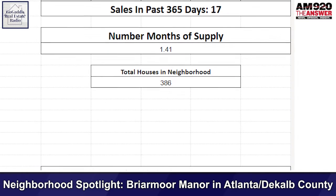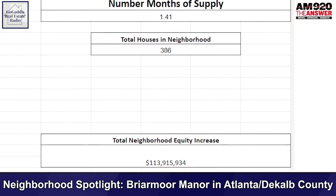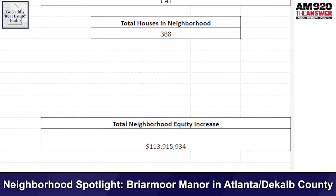386 homeowners in the neighborhood. The low sales price during the recession was set in 2012 when the average sales price in the neighborhood was $300,600. Today, the average sales price is close to $600,000, which means the average homeowner in that neighborhood has about $300,000 more in equity or potential equity in their home today compared to only 9 years ago. That's $114 million. Let me say that one more time. That's an additional $114 million in equity.